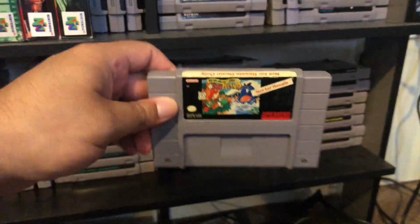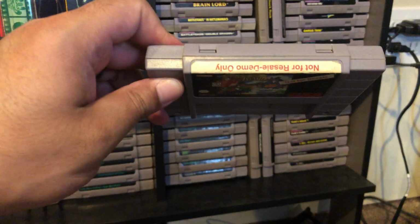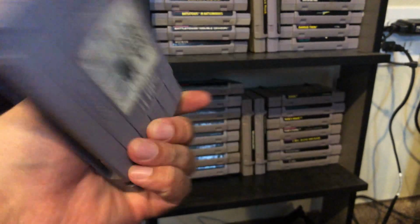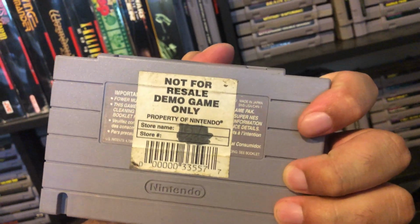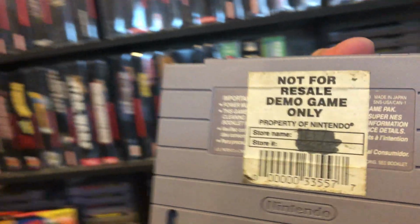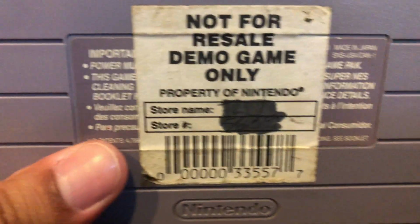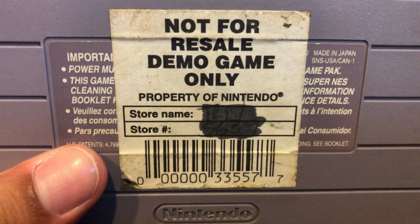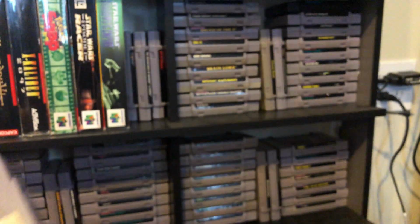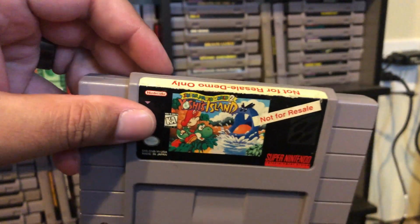And here's probably the oddest thing in my Super Nintendo collection. We have a not-for-resale, demo-only Super Mario World 2 Yoshi's Island. Property of Nintendo, store name T... it's hard to read through that. TL something? I don't even know. But pretty decent label on that.